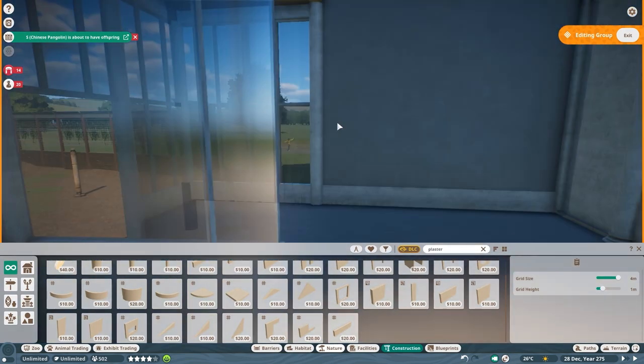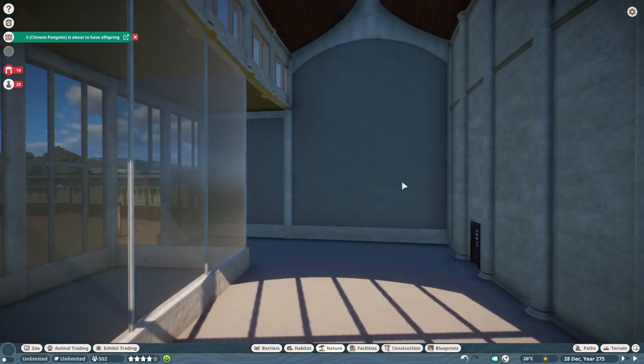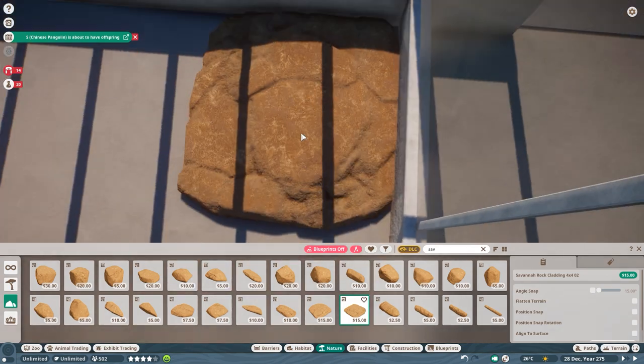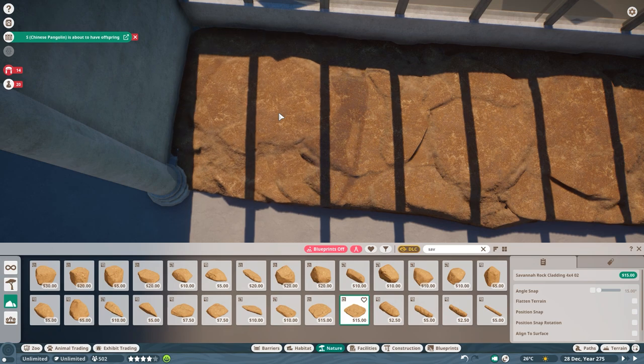So I'm just super happy that we finally have this building, which I wanted to build for so long, in City Zoo. So yeah, do let me know in the comment section down below, of course, what you guys think of this build so far. And well, what you guys think of the whole progress of City Zoo, of course.